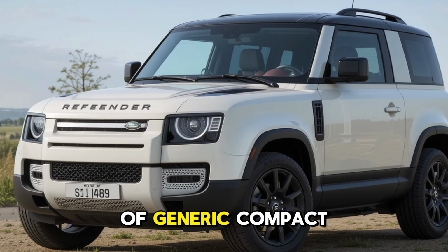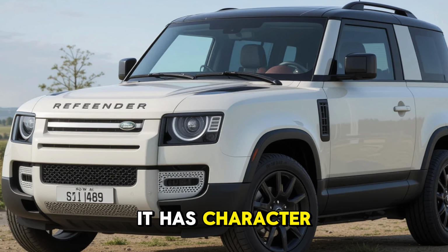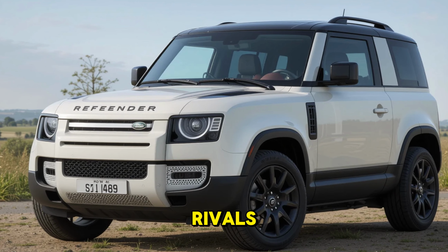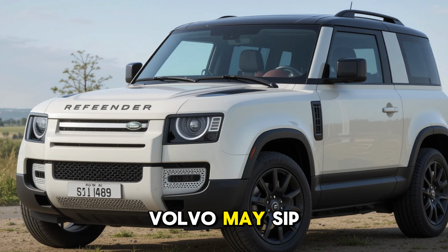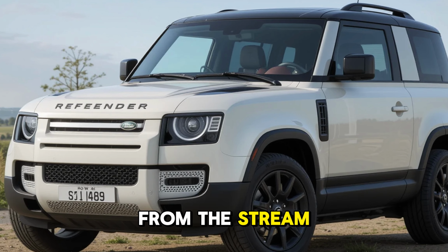In a world of generic compact EVs, the Baby Defender is different. It has character, legacy, and, unlike some of its rivals, it actually looks like it can handle a dirt road. Volvo may sip oat milk, but the Defender, it drinks straight from the stream.